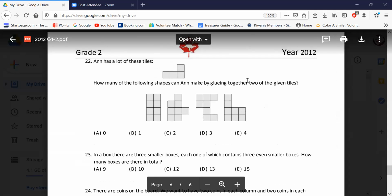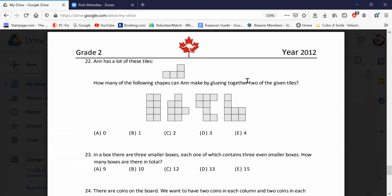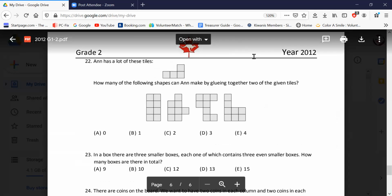So, all right, Anne has a lot of these tiles. How many of the following shapes can Anne make by gluing together two of the given tiles? Basically, just try to draw this shape right over here in each of these squares. So you should try to find 2 of these. Let's physically assess what we see on here.